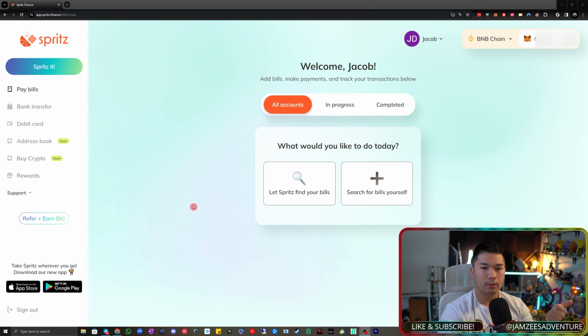Okay, so the simpleness of Spritz, you can send to other people like that alone, and the fee structure is competitive. You know, it's on par with these centralized exchanges. I have no need to use centralized exchanges anymore. Okay. And I mean, you can buy crypto here as well.